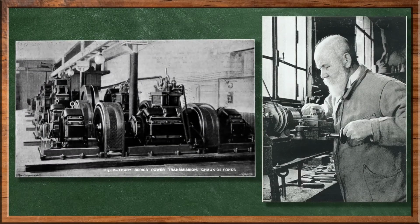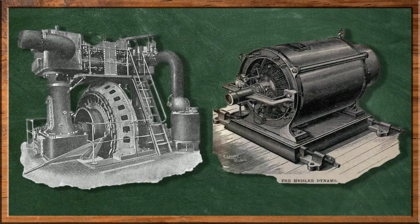Networks based on direct current, such as Edison's systems, were also possible. However, they were vastly less efficient and more expensive to operate compared to those using AC. And there were mainly two reasons for this.